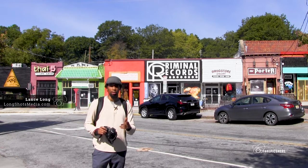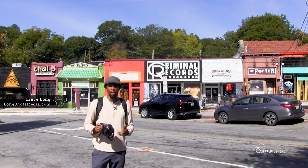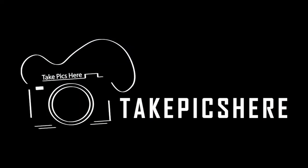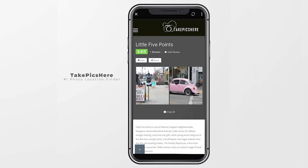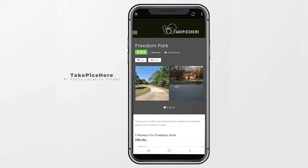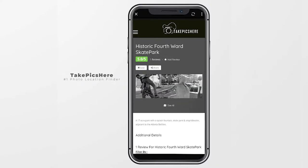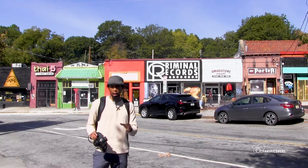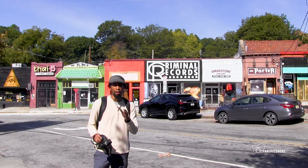I'm Lance, your host, and we're here on another photo walk in Atlanta. Today's photo walk tour starts right here at Little Five Points, which is a reference to Atlanta's downtown district, Five Points.